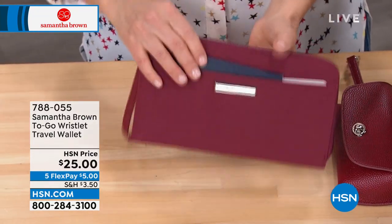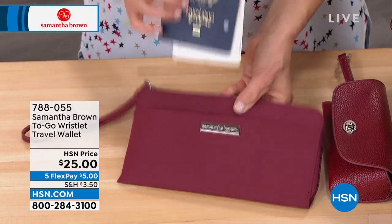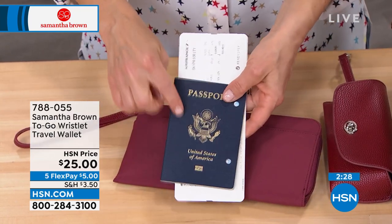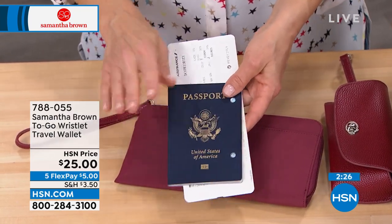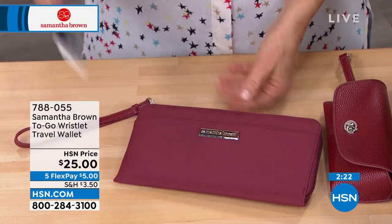That's a great gift. A lot of people ask me, why didn't you put RFID in the front for your passport? Because your passport cover has built-in RFID protection in it. I didn't know that. Yes. So this cover actually is RFID blocking.